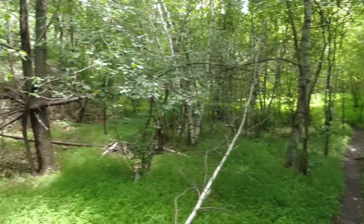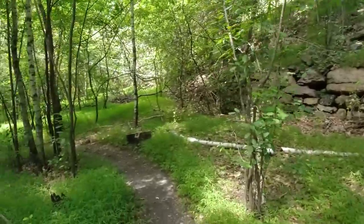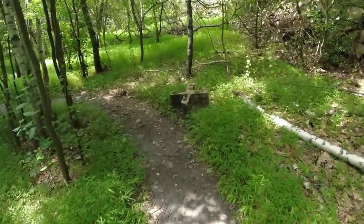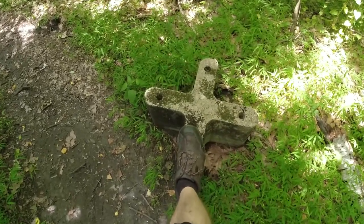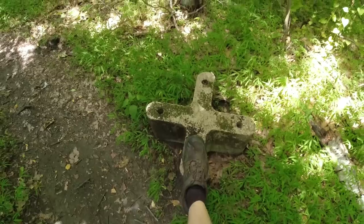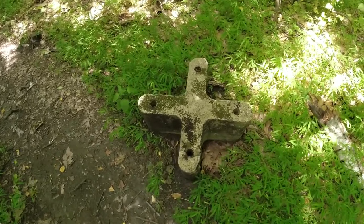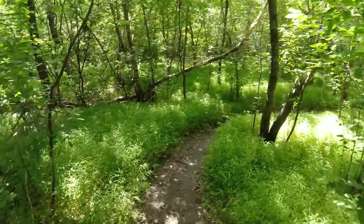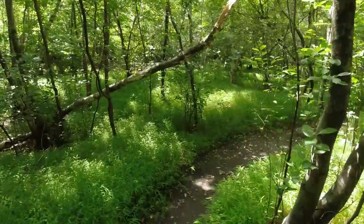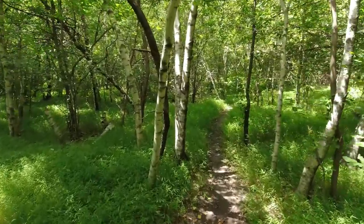pathway here. So I did walk further down, came back to a type of retaining wall. And there is a cross of sorts, like an X. My foot, size 13 for comparison. That's just laying here. I'm not sure what would have been standing out of it, but there are four holes. And this path does continue. Yeah, I'm not sure how much further it goes.